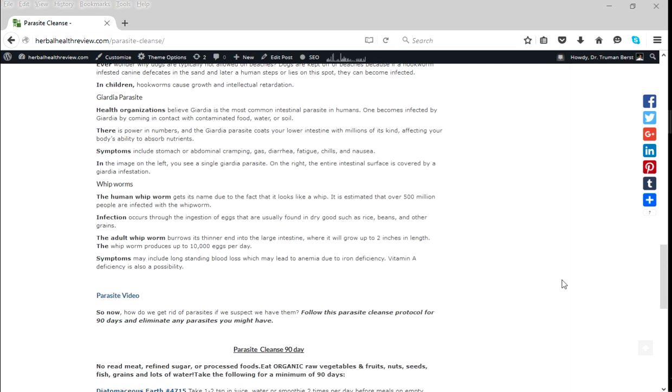The adult whipworm burrows its thinner end into the large intestine, where it will grow up to 2 inches in length. The whipworm produces up to 10,000 eggs per day. The symptoms of a whipworm infection include long-standing blood loss, which may lead to anemia due to an iron deficiency, and vitamin A deficiency is also possible.